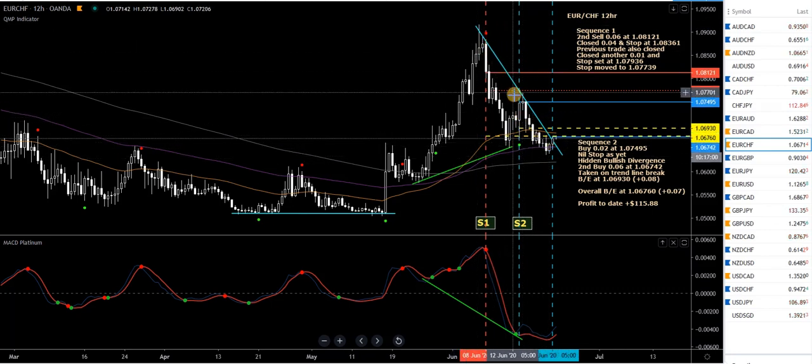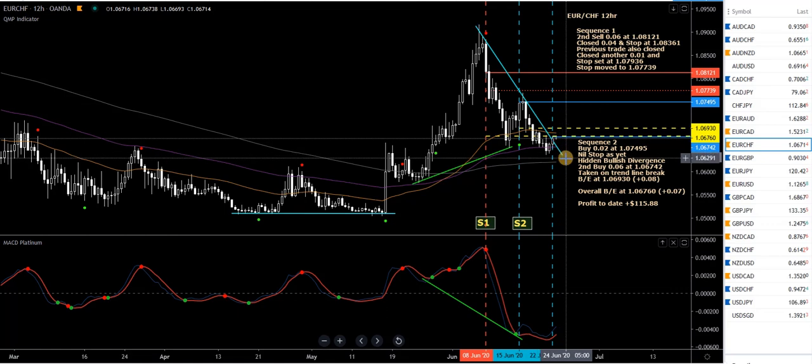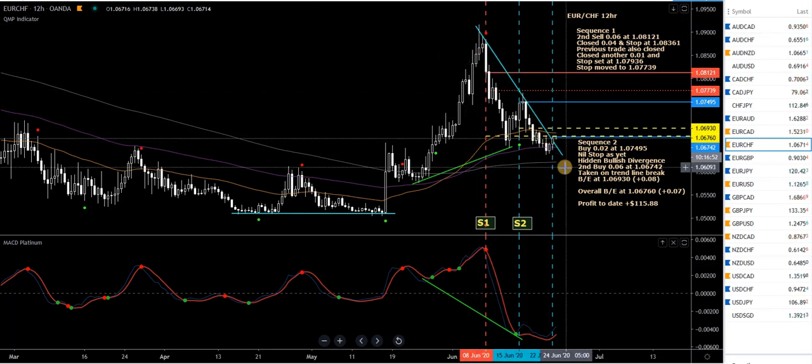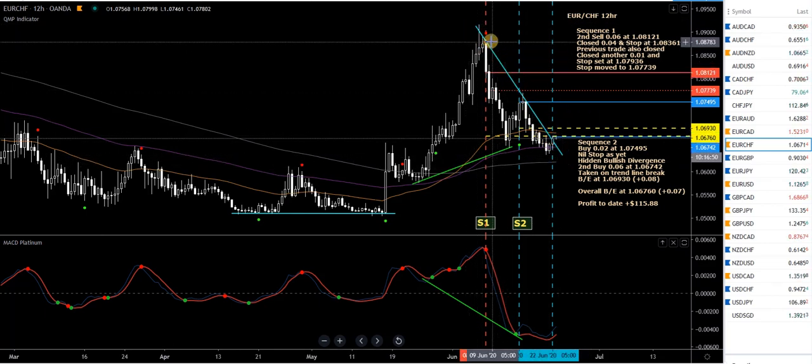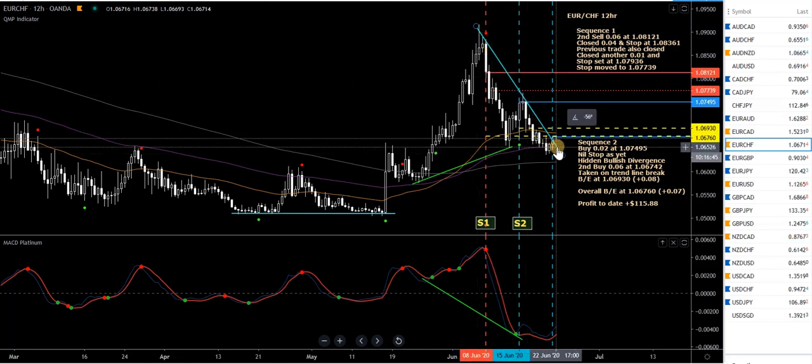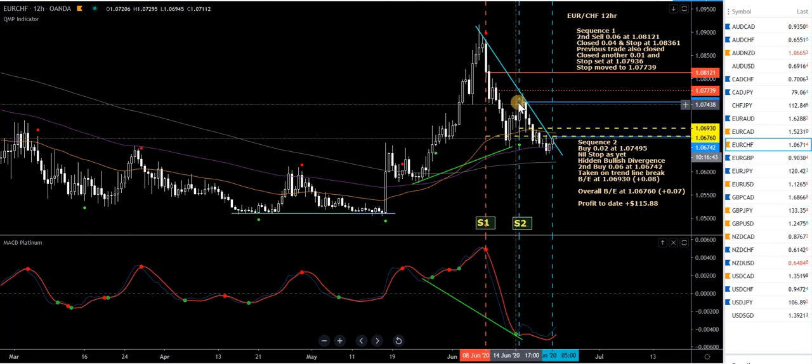So I've just drawn this trend line down across the highs. And don't get too pedantic about these trend lines. They've just got to be in a general spot. As long as you draw them the same each time, it doesn't matter. I just generally draw them across the bodies of the candles. Doesn't really worry me. So I took a buy up here.